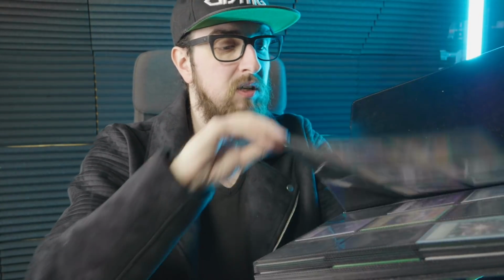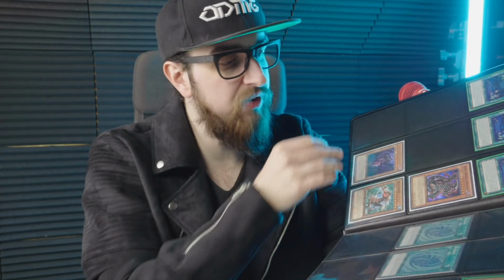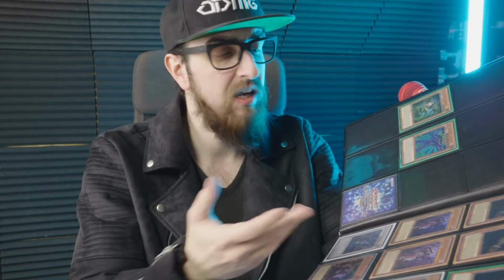Maybe you have a binder with some cool modern cards right here. We have some DD Crows, wow, we have some Neo Space Connectors, just a bunch of playable cards. Maybe you have a bunch of playable cards you're trying to flip, whether modern or old or whatever. These are probably going to be most of the stuff you're trying to sell.